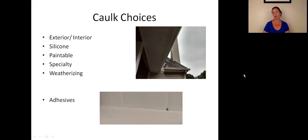Now, I also have weatherizing here. There are weatherizing caulks. There are caulks that are specific for your windows and doors, okay? Some of them will tell you different temperature ranges, so it depends on where you're living. Which caulk will hold up to what temperature extremes? Because I know here in the Philly area, we can have a week of 5 degrees and we can have a week of 100 degrees. So you want to make sure you're getting the right product.